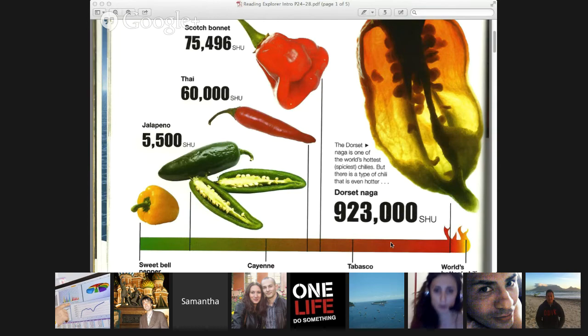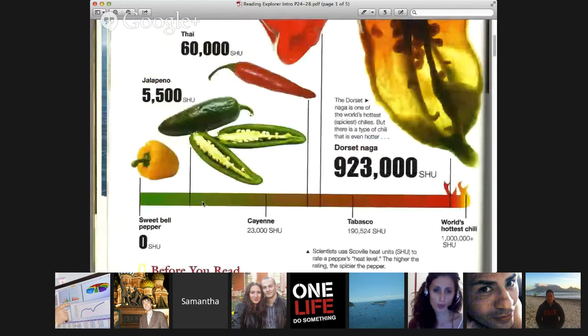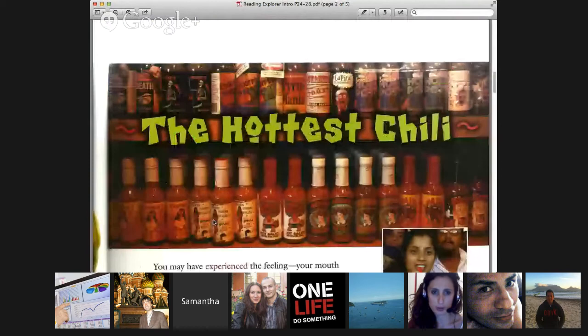Sweet bell peppers have a very low heat level. True. It's the yellow one, right? Okay.